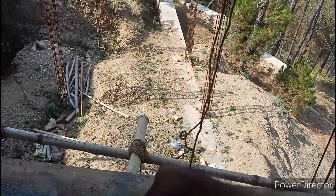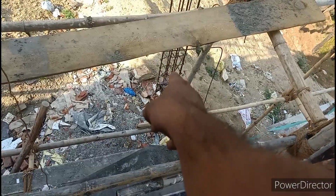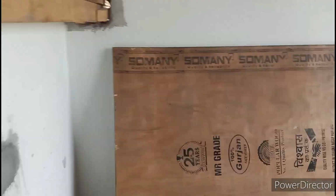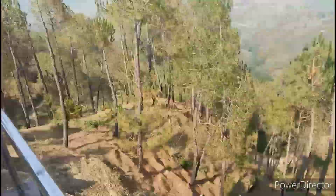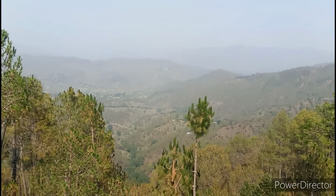So another villa or cottage will be starting from this particular angle. If you see that this one is, so from there the another cottage will be built up. So this will be your second room, and this is room number 3. This room is also having a balcony with the same view as I've shown you with the below one. But the view is more beautiful. As you can see, it's all valley.